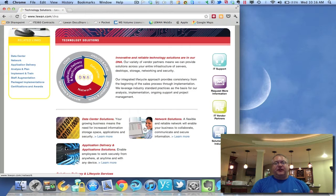So that team is dedicated to delivering these applications, and they use a lot of technologies from Citrix and VMware, for example, to deliver these applications in a seamless manner from the data center over the network to the actual end user itself. So we've really got kind of an end-to-end story there, and the practice areas are actually equal in size from a revenue and resource perspective at Lewan Associates.